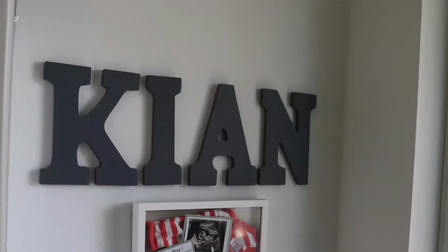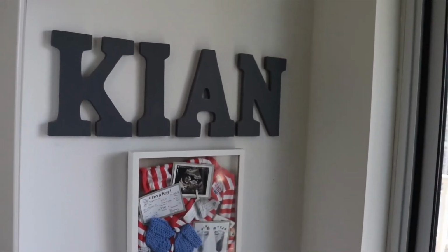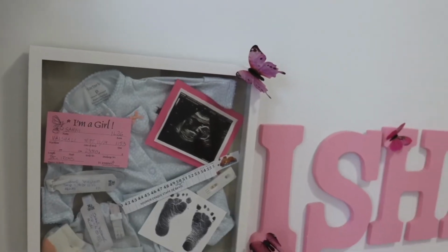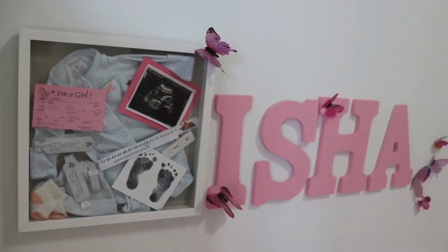To personalize their own little spaces, I gave them different colored bedding, put their names on the wall, and I put this shadow box with items from when they were born in it. Isha loves pink and loves butterflies, so I put some of those on her wall.